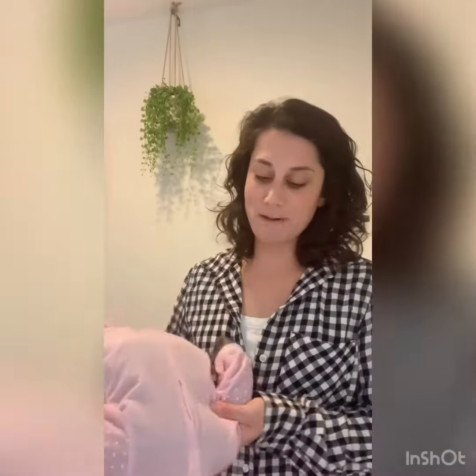Effacement is the thickness of your cervix. So on a scale of 0 to 100%, we're assessing, measuring, feeling how thick your cervix is. So I have my handy dandy assistant here, my baby. So pretend baby's head is down, right, in the uterus.